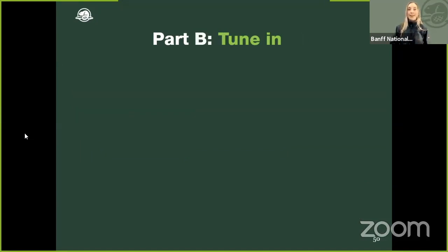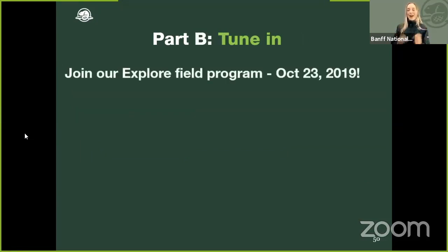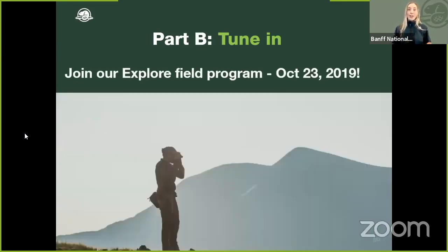And part B, as weather permits, fingers crossed, we have another session here with Explorer where we're actually going to take what we've just learned here in the classroom out into the field. So that's happening on October 23rd. Sign up or stream it because you'll be able to see what that data collection actually looks like out in the field.